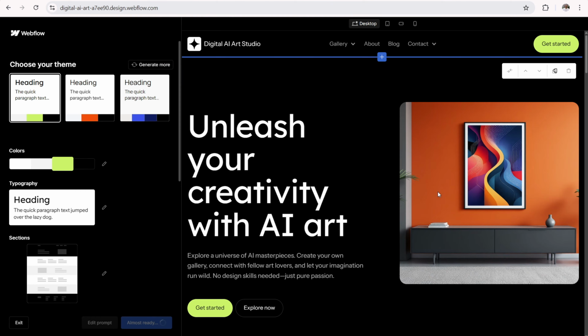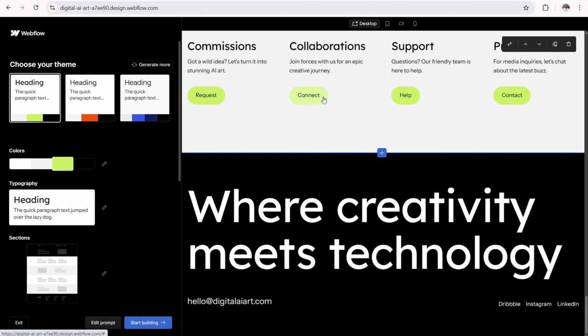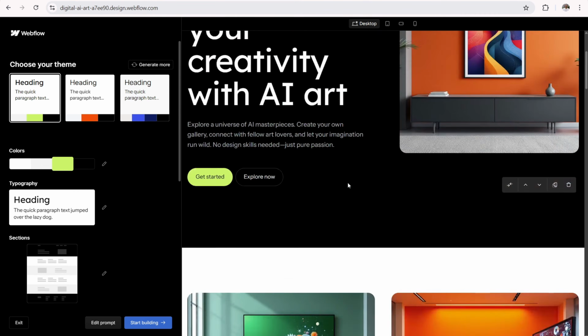Okay, so it just regenerated the site design and this is what it came up with. A nice dark offer section at the top right there. Good copy, kept a lot of the same elements, just changed the copy and colors around ever so slightly.